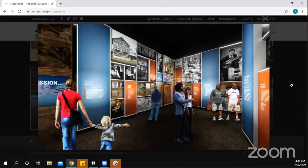1865 to 1926, I believe. Joe Rice Dockery. I believe that's what the building says. And then again, in this room you have the blue, so when you have the color on the wall, the blue and the orange, there are no photos where those are. It's just text.